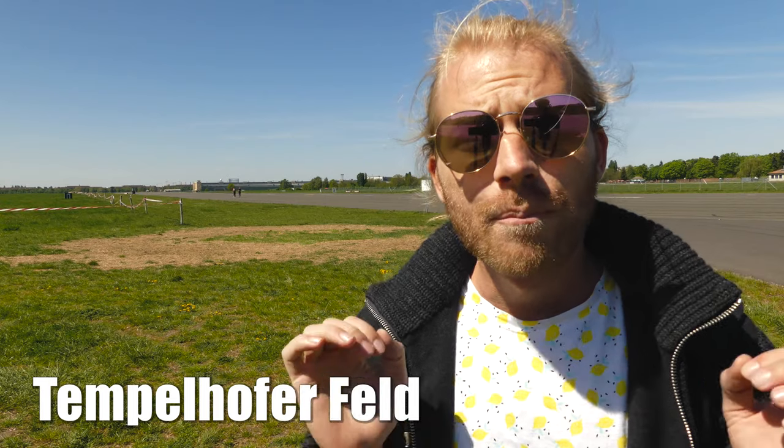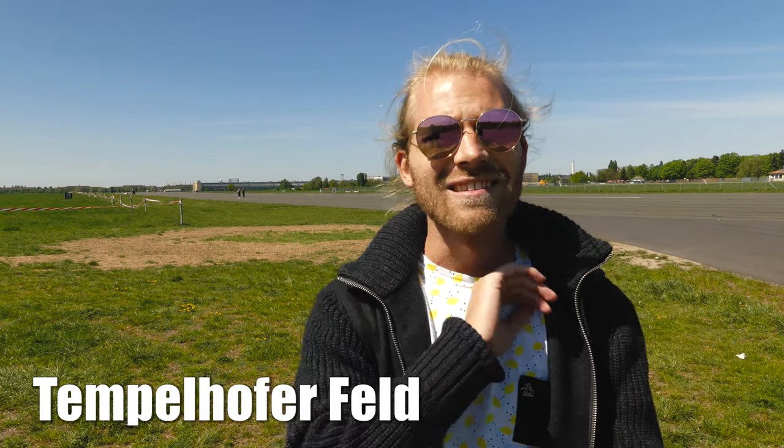This is Tempelhofer Feld, one of the biggest city parks in the entire world. It used to be a major airport. It has over 300 hectares in size. And now it is a popular spot in summer to have barbecue or to let your dragon fly.